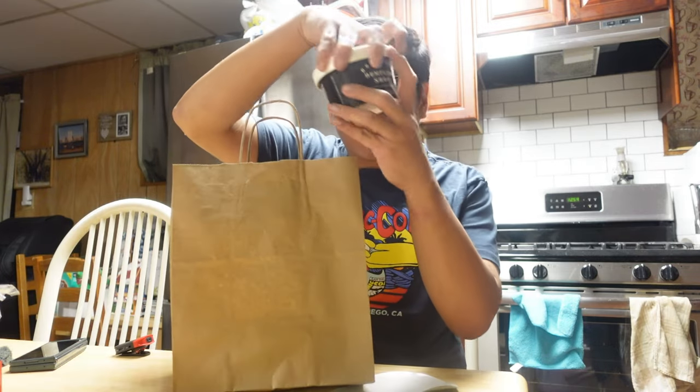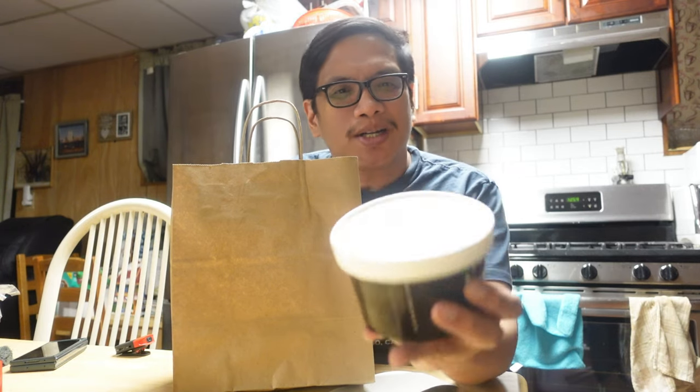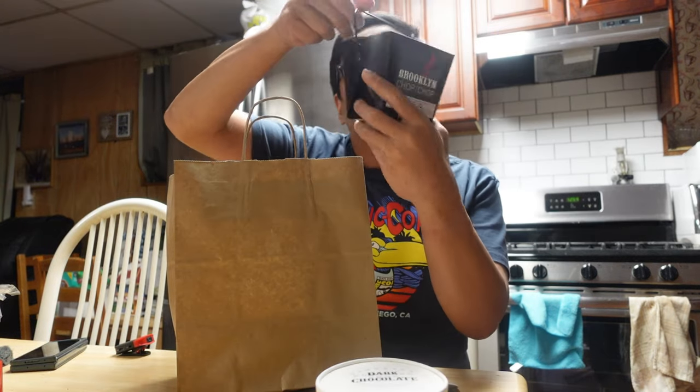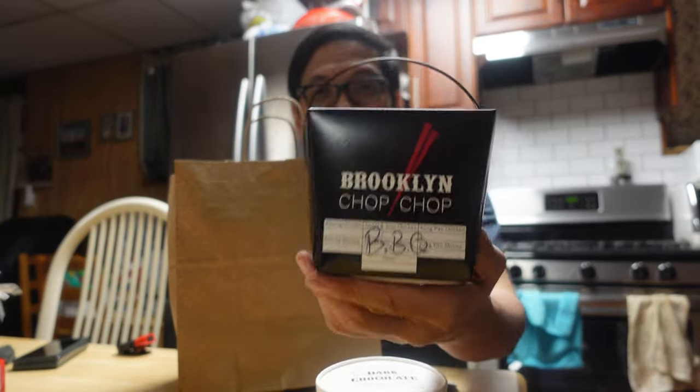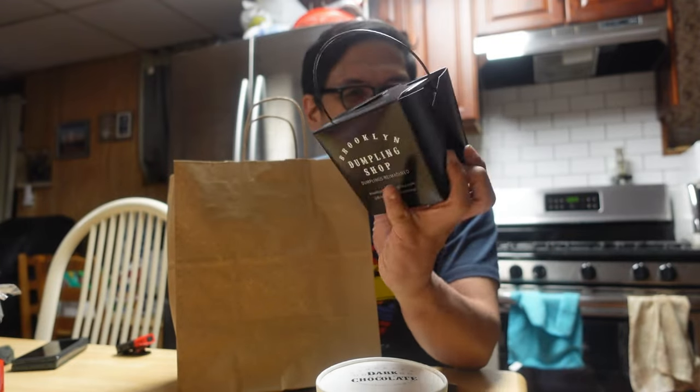Of course, I had to get my dark chocolate. They didn't have it last time, and they ran out of apple today. It's weird, but they do have the dark chocolate, so I'm happy about that. And oh, this is the barbecue ribs, Korean barbecue ribs. So this looks interesting. You know how we love Korean barbecue in this channel. So in dumpling form, let's try that too.